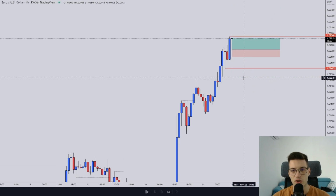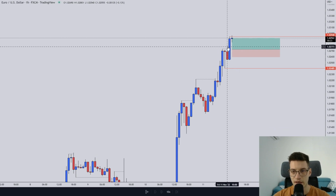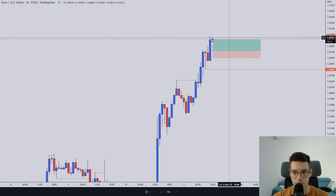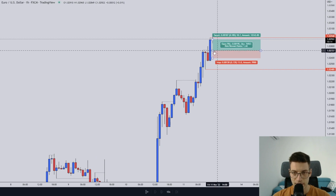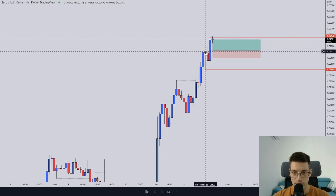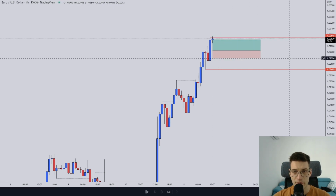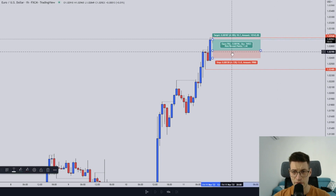So I change it up. Sometimes I use 12, sometimes I use 13. It all depends on the size of the break. In this case I use a 13 pip stop. That is some details, so I won't go into that for this video. Basically I'm having a pending order above this inside bar, 1 pip above, to account for spreads, and I'm waiting to see what will happen, waiting to see if I'm tagged in.